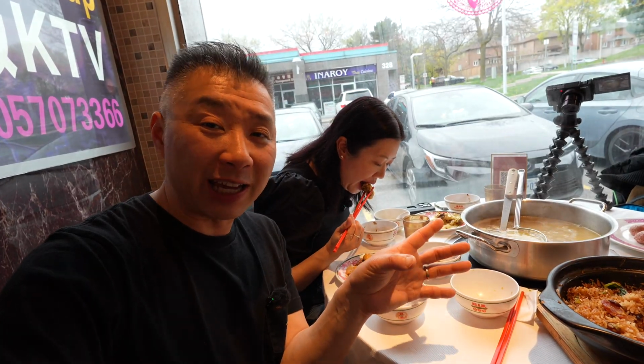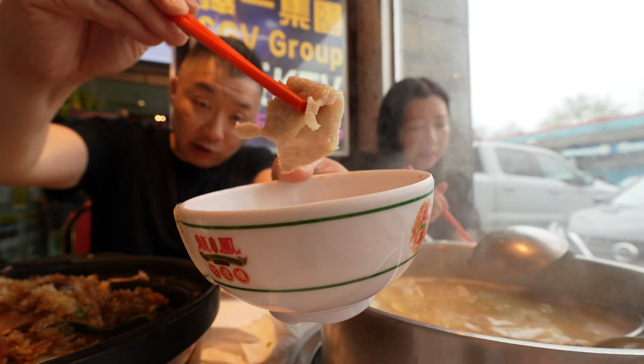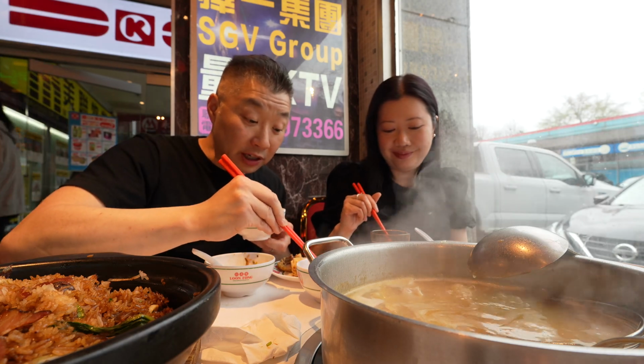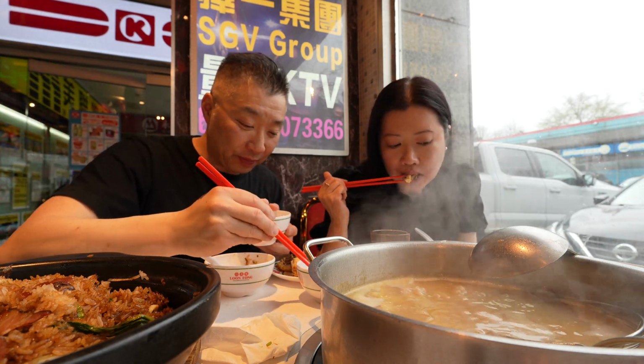So I just got the pork neck in. It's cooked super, super thin, so I don't think it'll take as long to cook as that beef ball did. Now I think the pork neck looks like it's cooked all the way through. Going to dip it in my sauce again.